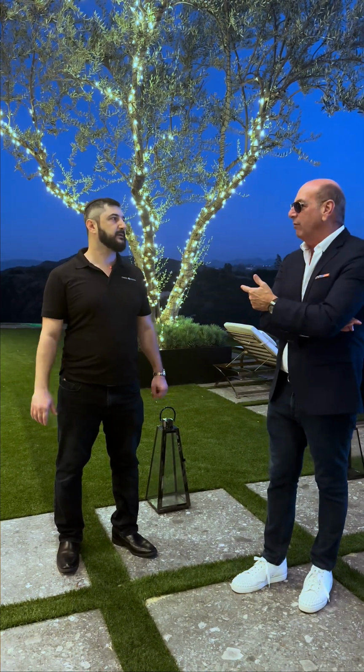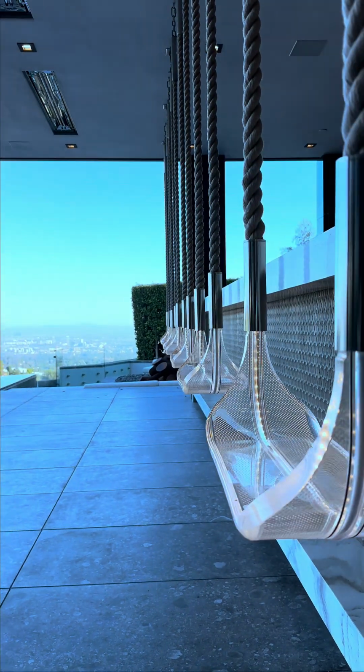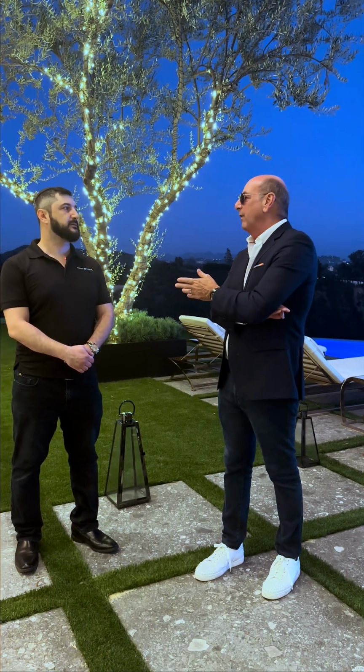A couple things you need to know. Number one, you can't recreate this house again. The hillside ordinance has changed. You can't really build more than a 7,500 square foot house on a lot this size anymore. So you can't even build this house again.